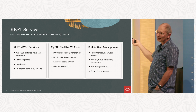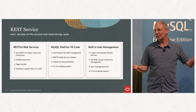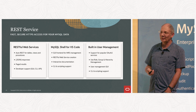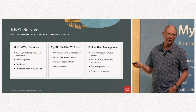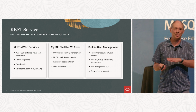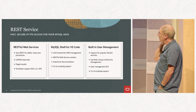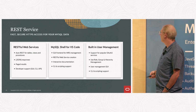Well, with Router, you just push a button, you have Router running in front of the server, and you have REST API calls. Full support for OAuth 2. So your client is a standard client. It talks REST API calls to Router, and it talks to the database. We deal with all the mappings of the SQL statements and the data in tables and map them back to REST API calls. Very simple, no need for any extra stuff. And the VSCode plugin has a really great UI for helping you build out all these things.